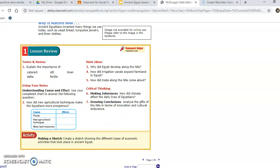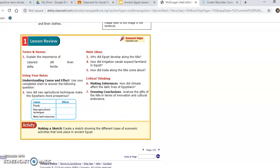So the end of our lesson review is a lot like Mesopotamia. They had nice fertile soil. It was fertile because it flooded every year. They grew all kinds of things, and they were even able to grow flax, which was their own linen for clothing. They had nice mud houses.